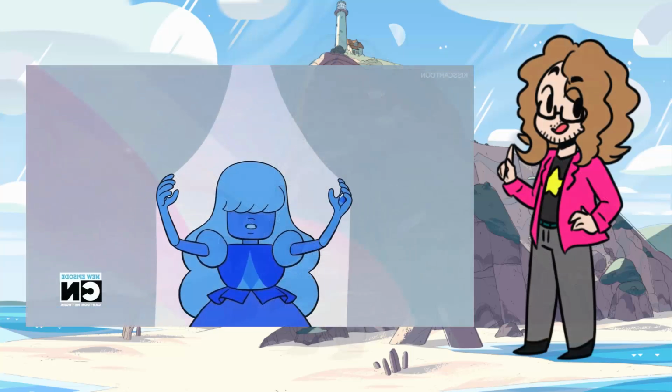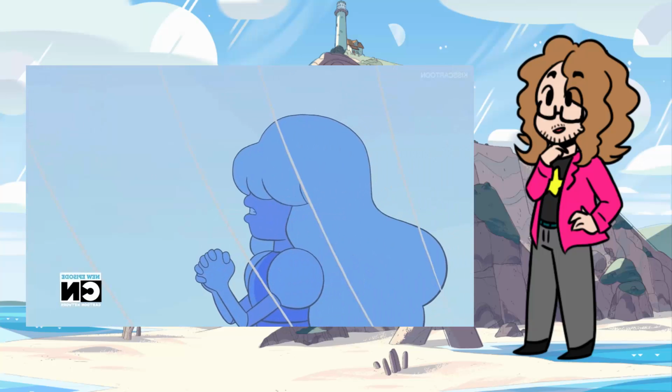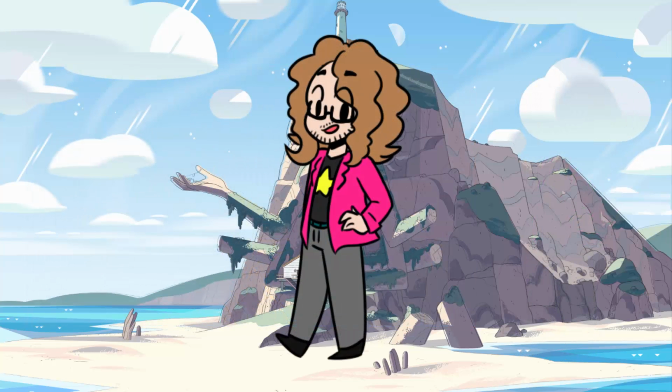And we do see in the answer that Blue Diamond was present on Pink Diamond's colony. Maybe it was her people who scouted it out, maybe she was needed to construct some of the buildings there, or maybe she was just there to help Pink with establishing what would be her first colony. We don't really know, but if the two of them were working on the colony together, then it makes sense that they would immortalize their fusion somewhere on the colony.